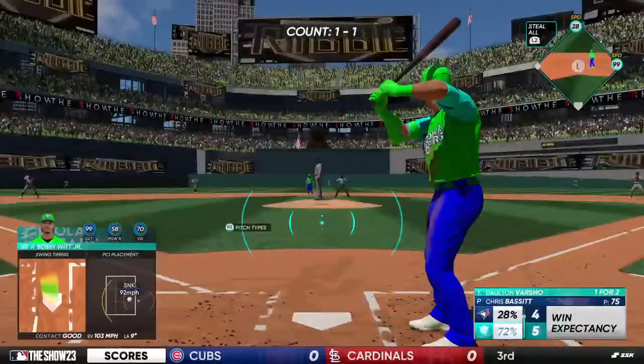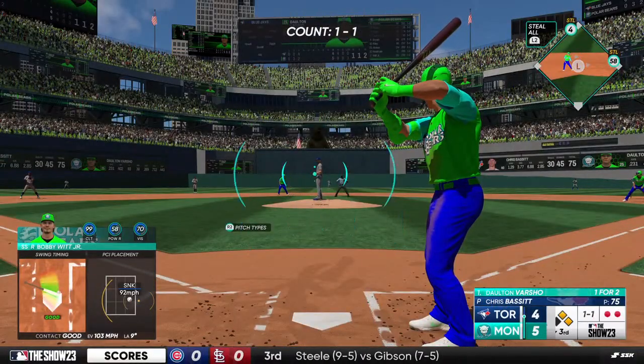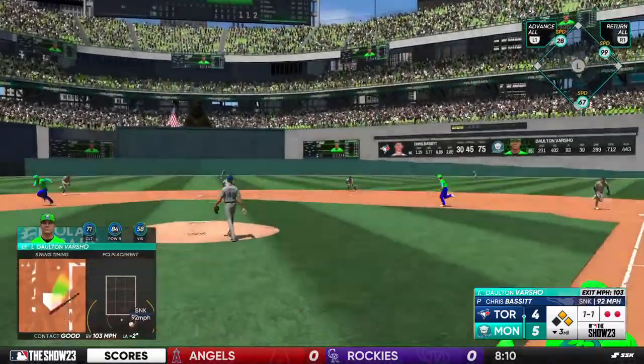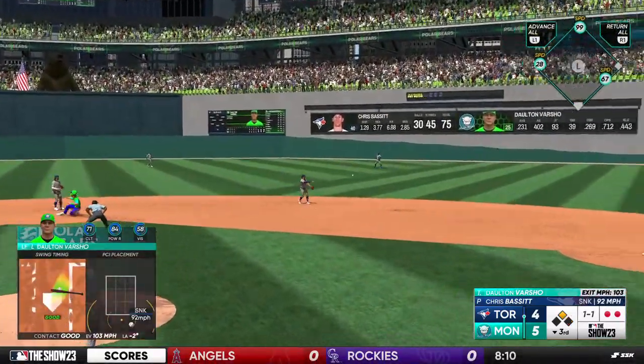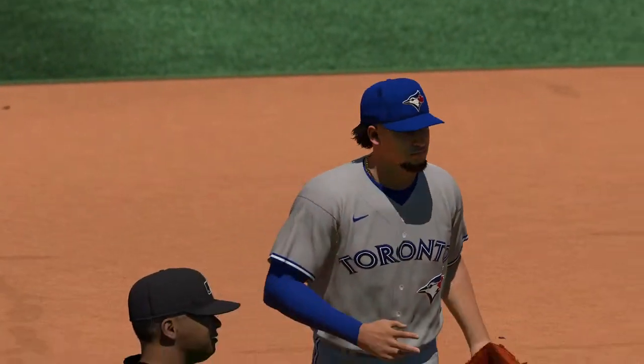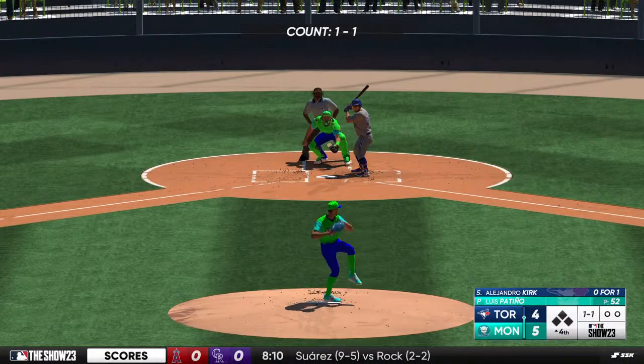Well, there you go. The RBI machine. Another clutch run scoring at bat. Yeah, he's been so good in these situations. Call it clutch if you want. But got to pause on that thought, as that'll do it for the inning. And welcome back as we go to the top of the fourth.